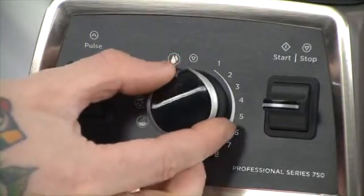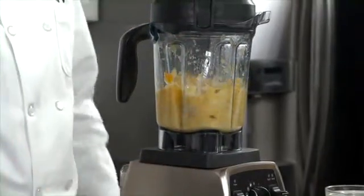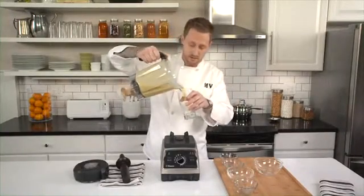Select the smoothie program, push start, and allow it to run. It will stop automatically. Like I said, it stops by itself, so it takes the guesswork out of getting the perfect smoothie. In the end, you can see how incredibly smooth, creamy, and light the result actually is.